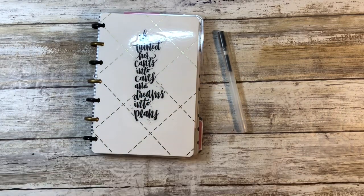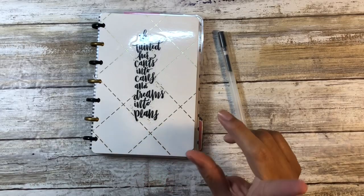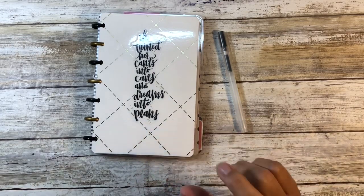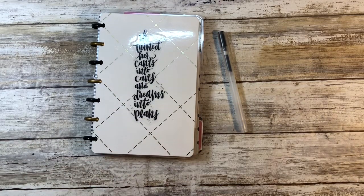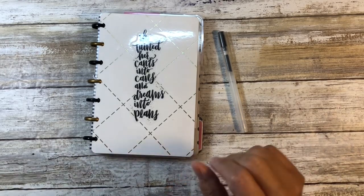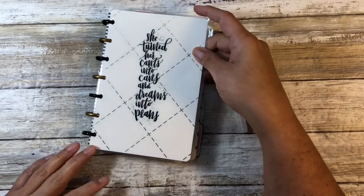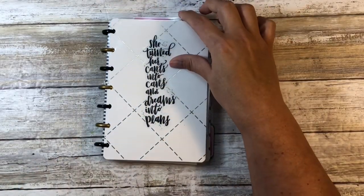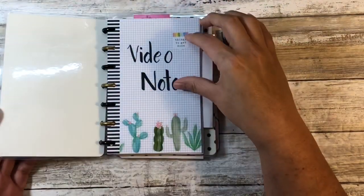A lot of the different happy notes in whatever size, half sheet, classic, big, and this mini, we don't have here in Hawaii. So anything that I would want, I'd have to purchase and have shipped to me. So I'm a big fan of just DIYing my own thing. So this I made out of a sticker and a file folder that I laminated, punched, and then put on discs. And for this, I like using this as my video notes.